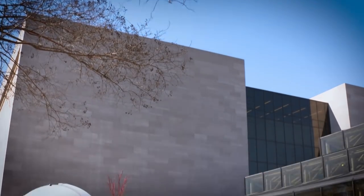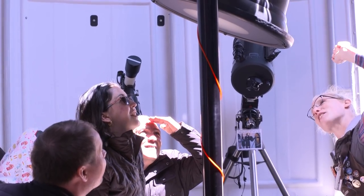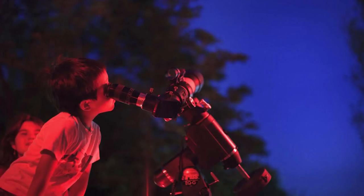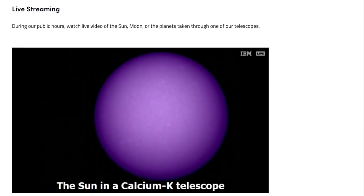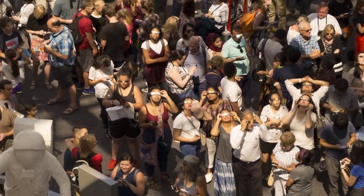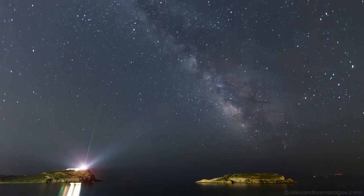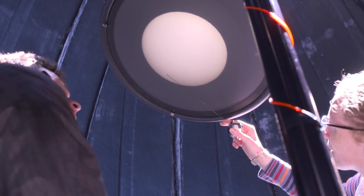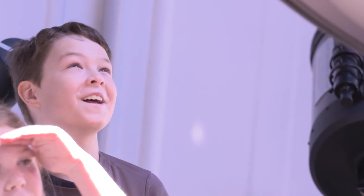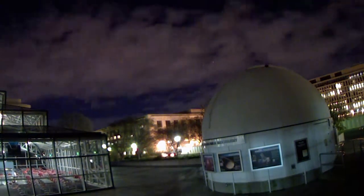The observatory is open to the public and it's free. We invite you to come in for a visit during museum hours. And we also have special nighttime observing events. For those who can't make it to the museum, the observatory live streams the view from its telescopes. We also hold special events for major astronomical happenings like eclipses. The skies are for everyone. You don't have to go to the highest mountain or the darkest desert to be able to observe them. All you have to do is look up. So come check out the Phoebe Waterman Haas Public Observatory.